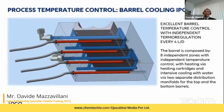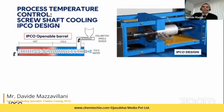And 8 different zones means we can create really a cooling curve for each kind of our product. Another important feature for the control of the temperature is the shaft cooling system. This is an IPCO design and engineering.